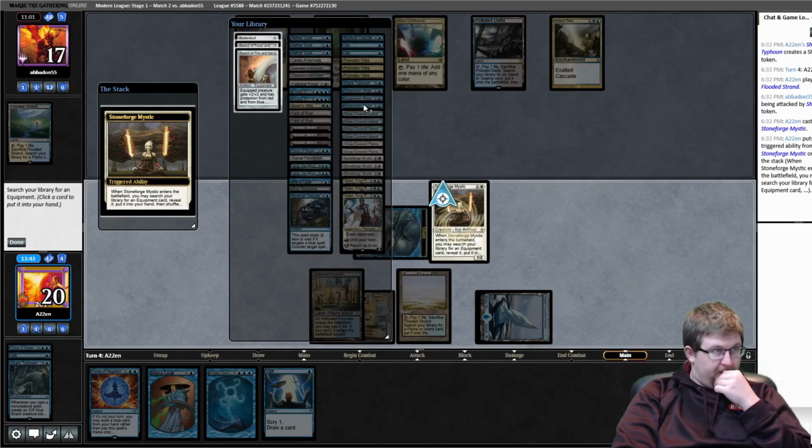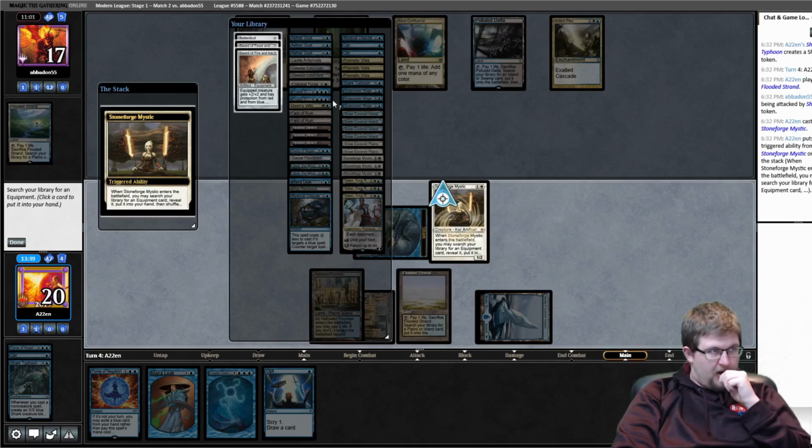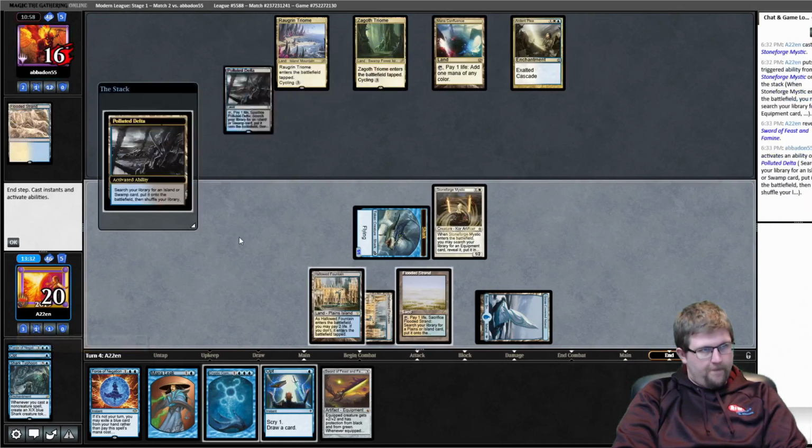I don't know if it's Fire // Ice or Batterskull. I think it's Fire // Ice. I mean, it's probably Feast. Yeah, it's Feast and Famine. It's always Feast and Famine in these blue mirrors. It's just the scariest card by so much.